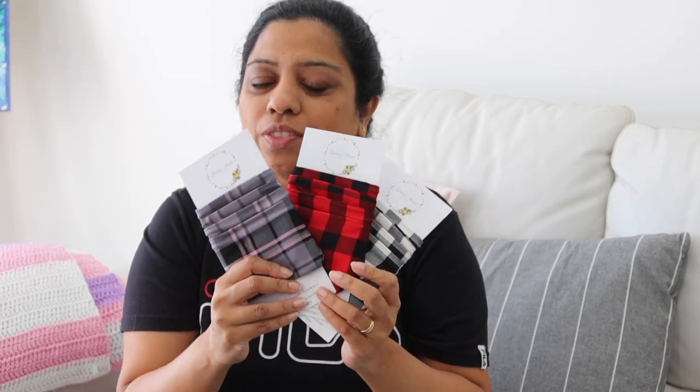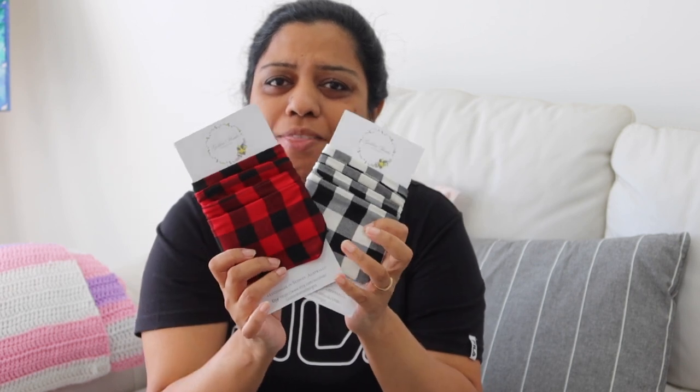These are the three winter headbands that are on the Etsy shop at the moment. One's this gorgeous gray and pink. You've probably seen these being made in the previous videos. Then we've got the buffalo plaid in two colors. One's a white and black and one's a red and black, and they're both gorgeous. Both of these are thicker than the regular cotton fabrics. They're perfect for winter. They keep your ears nice and warm on those cold days.